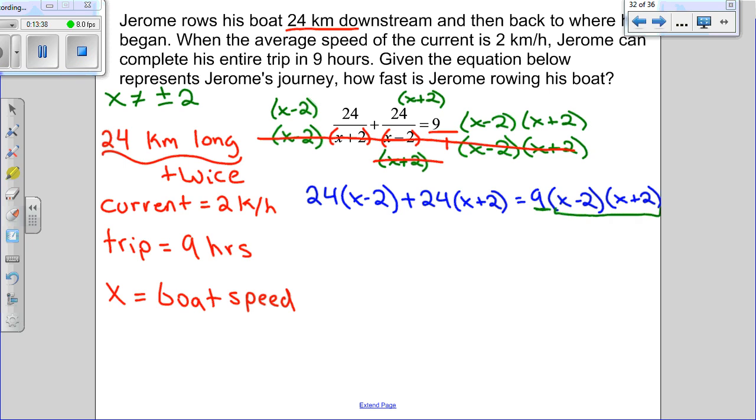If you want to do it the other way, you just multiply it into one, not both, and then you'd have to FOIL your result after. That's why I suggest FOILing first, to make your life a little easier. So the 24 is going to come into the brackets for both of those. Sorry, I haven't FOILed yet. So the x's are going to go in and the 2's will go in.